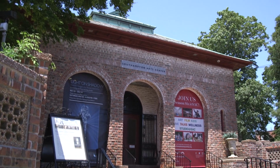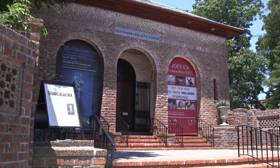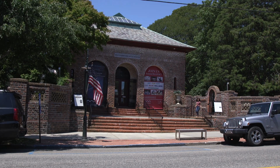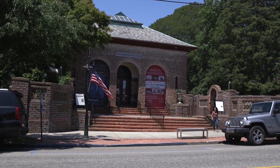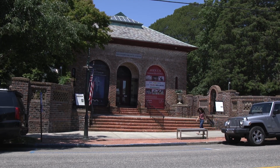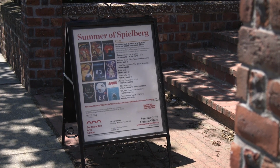When the Parish Art Museum decided that they would be moving to Watermill, both the village and the community were concerned about this iconic building just sitting here empty, and so that's really how Southampton Art Center was born. Southampton Art Center opened in summer of 2013, and we are a multi-arts institution with our galleries, which are beautiful, and we have 5 to 6 exhibitions a year and many programs of varying types.